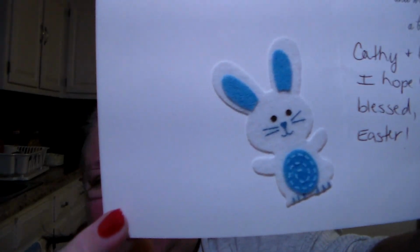But the card reads, thinking of you and wishing you a beautiful Easter. Kathy and Brad, I hope you have a very blessed, healthy, and happy Easter. Your friend, Debbie Z. And she put these little felt pieces, there's a carrot, and then there's the little bunny. Isn't that cute? But she has an Etsy store, and she included her card, and I'm going to put it up there and you guys can look at it and see it.